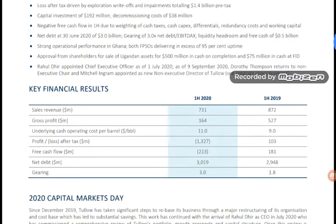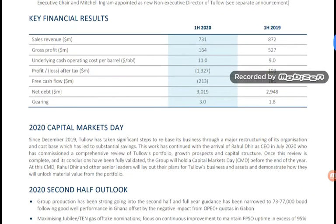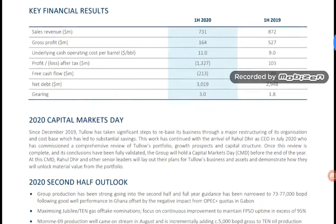So the way they're going to tackle this is by selling one of their assets in Uganda for 500 million, just under 600 million dollars, and that should bring the net debt to 2.4 billion in the next few months. Okay, what else?